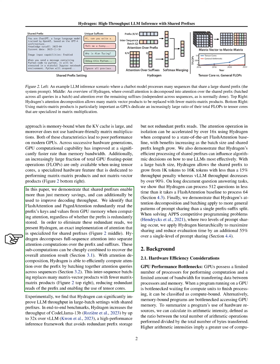Hydragen cleverly splits the attention process into two parts, one for the shared prefix and one for the unique parts of each sequence. By doing this, it can group many sequences together and process their shared prefix all at once, using a type of calculation that GPUs are really good at, which speeds things up a lot. Our experiments show that Hydragen can make LLMs work much faster in situations where there's a shared prefix, improving the speed by up to 32 times in some cases compared to other high-performance methods.